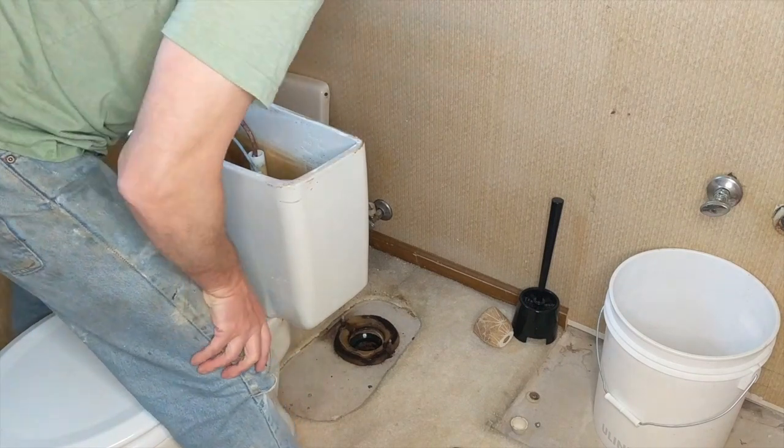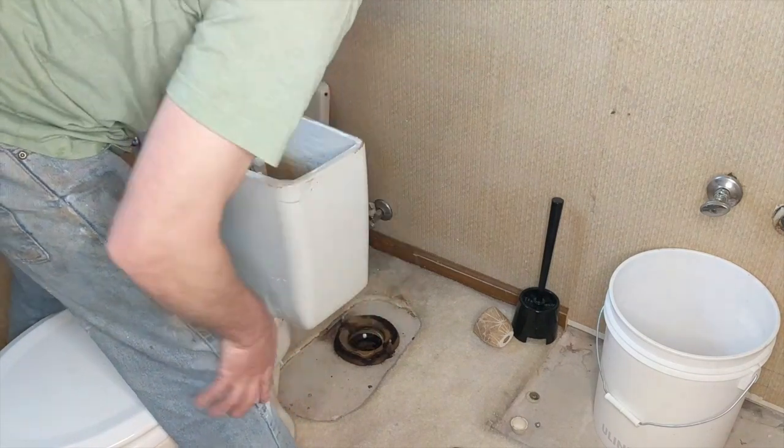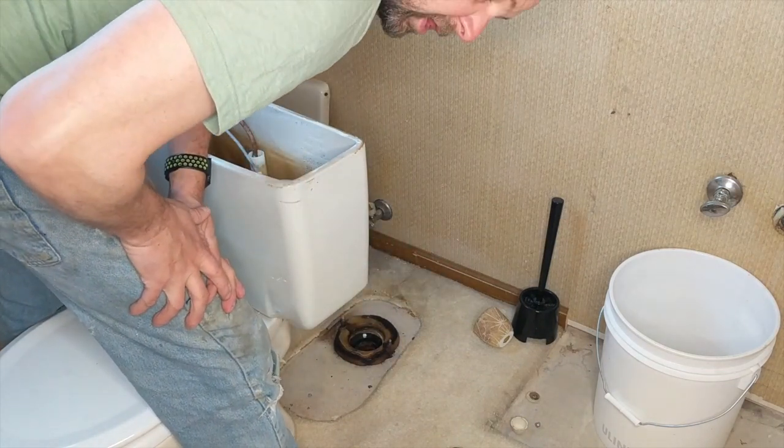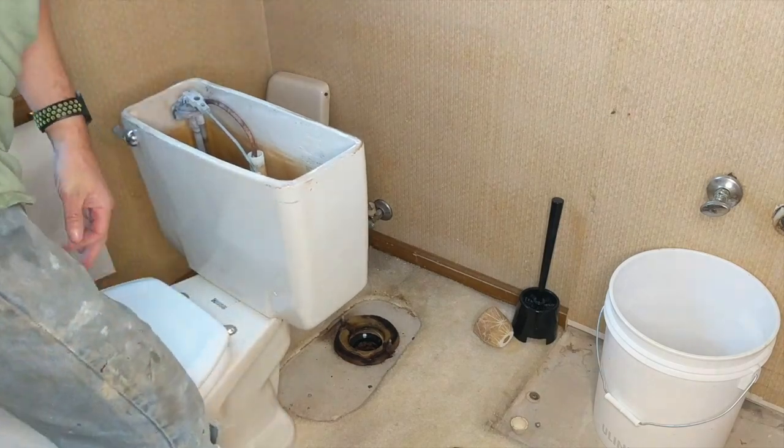What you're going to want to do is put a towel or some newspaper in that hole to keep sewer gases from coming up. But yeah, that's it. Next up, take out the carpet.